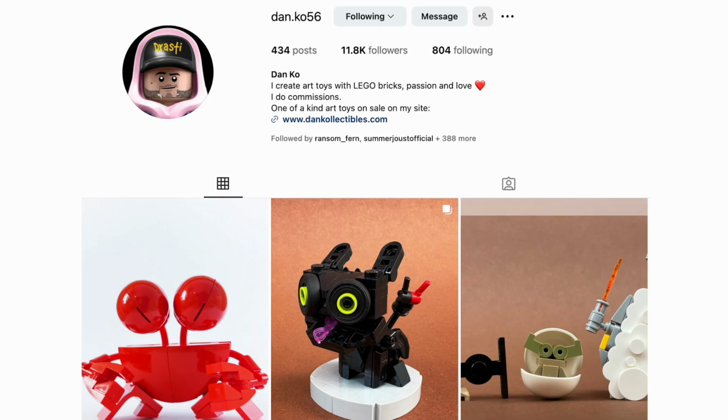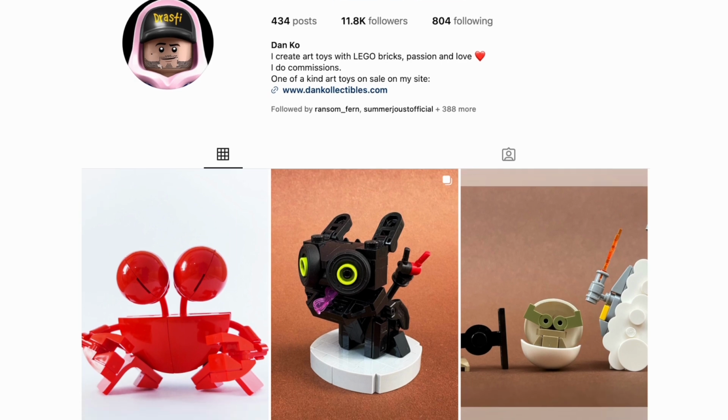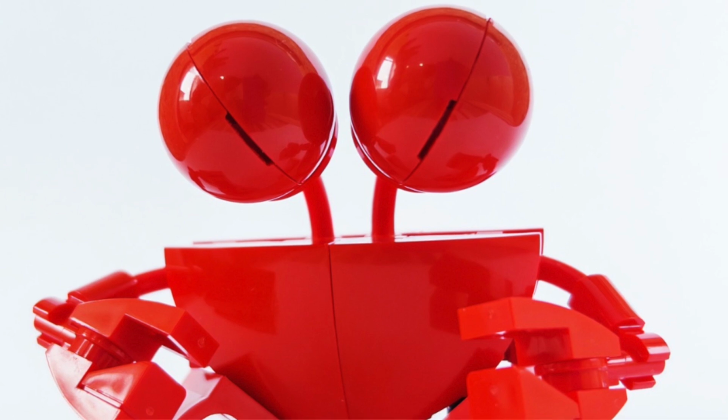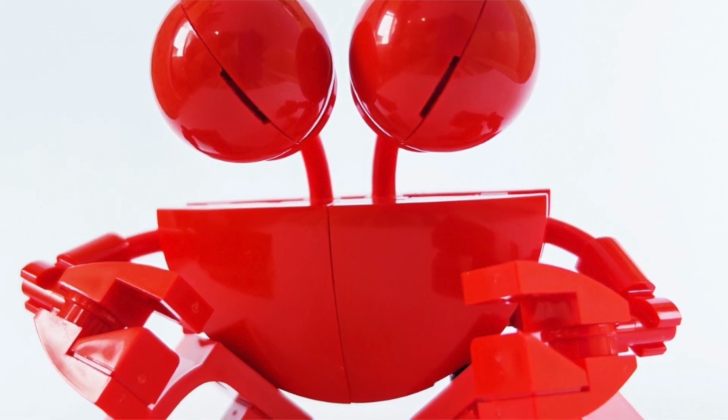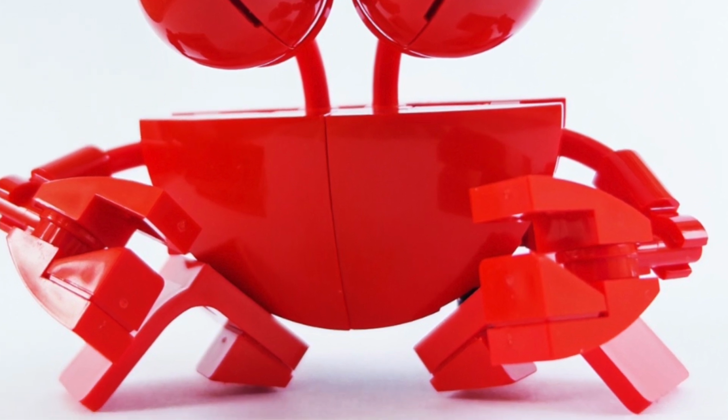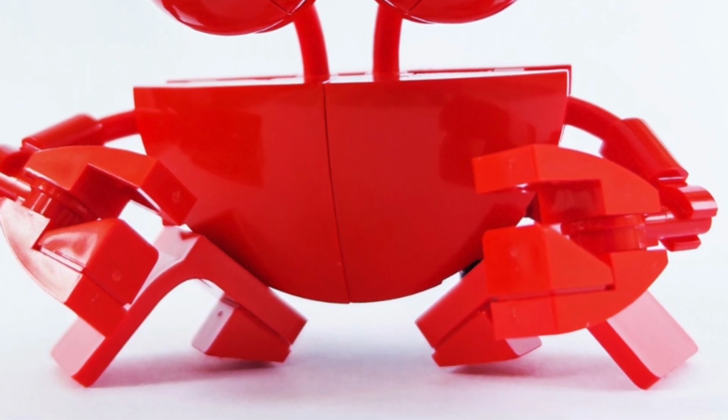Another interesting crabby by another great builder, Danko. Very small piece count and very cool build with some interesting part usage as always. We have there, for example, a couple of regular minifigure seats, minifigure chairs.